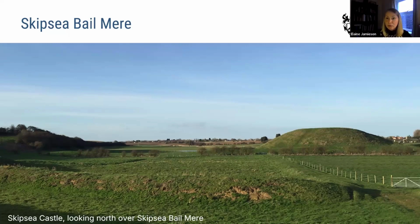There's been quite a lot of work done looking at the palaeoenvironmental investigations of Holderness. And as part of the Humber Wetlands project, they did some coring across the lake, indicating that we've got about 5 metres of peat in the bottom of this wetland, spanning the entire late glacial period, right through to the mid-Holocene. So there's quite an exciting potential in this lake for good preservation of timber, trackways, and earlier settlement evidence.